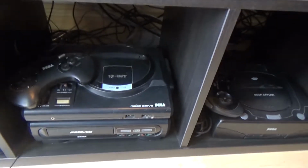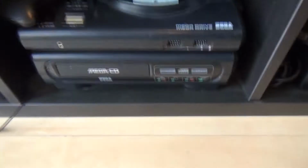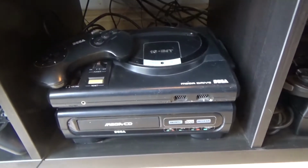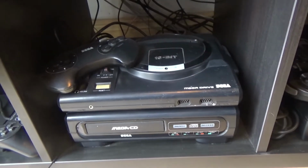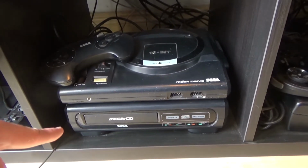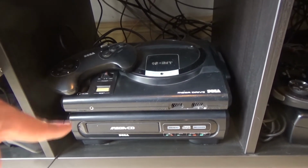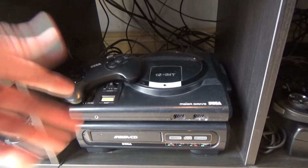Mega Drive with a Mega CD underneath. Model 1 Mega CD, just because with this setup I wouldn't be able to fit Model 2, because they go on the sides. Yeah, this freaking thing though doesn't work. I got like a week out of it and then the fuse, I'm assuming it's the fuse, blew, because that's the most common problem with these things.